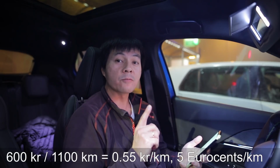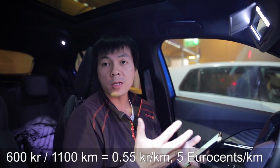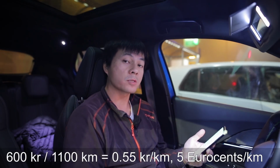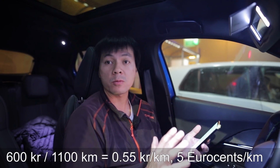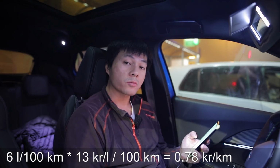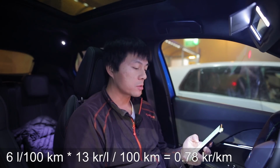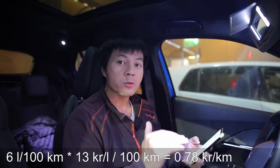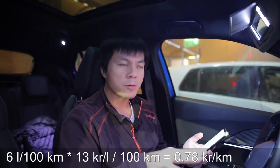Keep in mind that it would be cheaper if we used a Kona with longer range, or a Tesla. A Tesla would be a third of this, but okay, we use this car because it's affordable for the masses. And then a diesel would be, if you calculate 6 liters per 100 kilometers consumption, because keep in mind that we went over some mountains. We went to 1,000 meters above sea level. We had twisty roads, we had rainy roads.